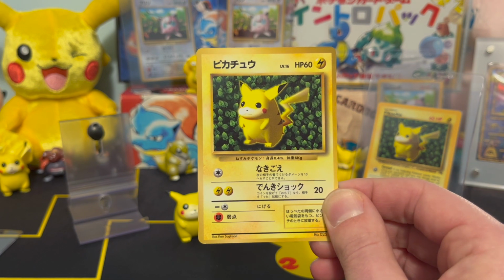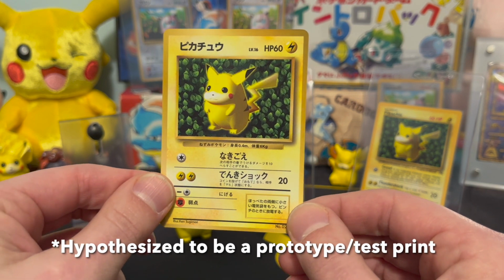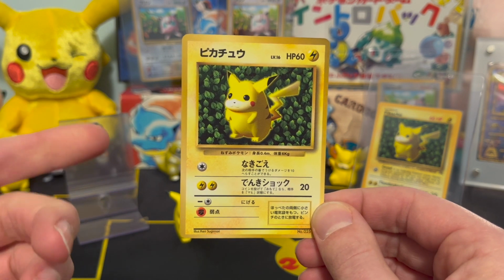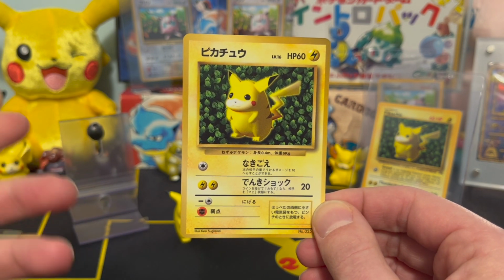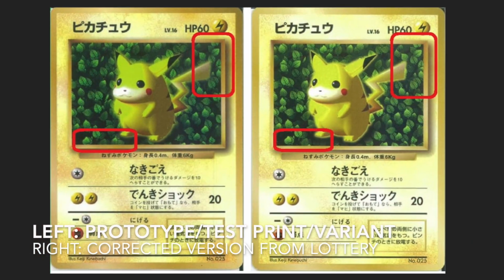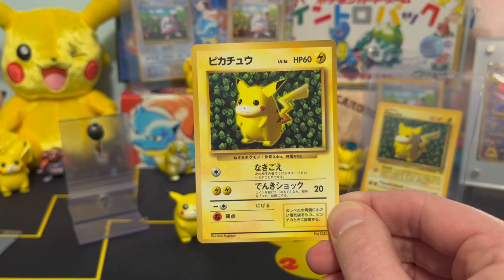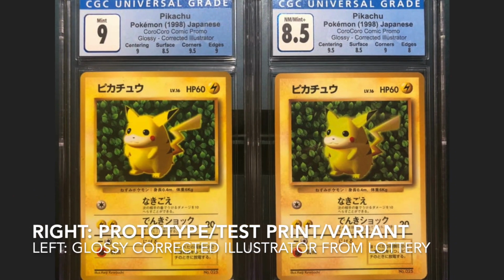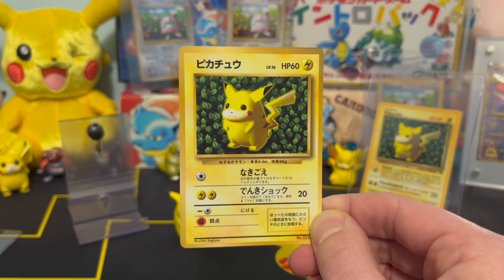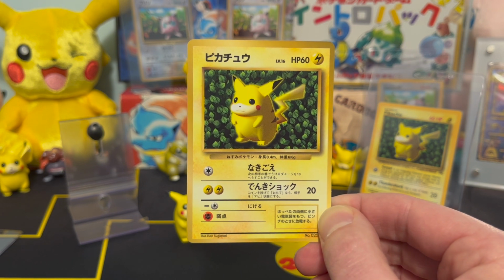Besides that, there is another release of this card that is considered a test print or prototype. Very, very rare, but basically identical to the corrected version. It again says the correct illustrator for the prototype, but the artwork is shifted very slightly over to the right-hand side. And until recently, I wasn't really sure if there were any graded copies that existed, but I did recently set eyes upon one. So those are the first 3 printings of the Japanese Ivy Pikachu.